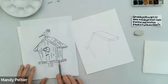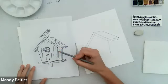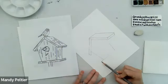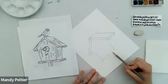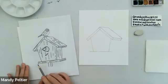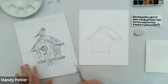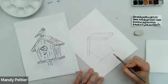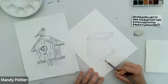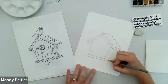And then I'm going to draw this line at the bottom. It's sort of the support for the birdhouse. It extends a little bit to the left and a little bit to the right of the front of the birdhouse. So I'm going to draw a line that sort of serves as the foundation. And then this too kind of creates a board. So I'm going to draw a parallel line that's about 1/4 inch below. The second parallel line creates that board, and then lines to connect.